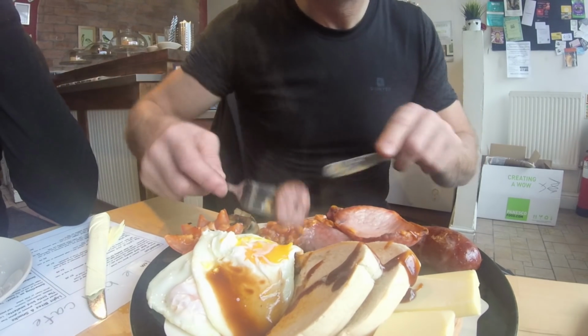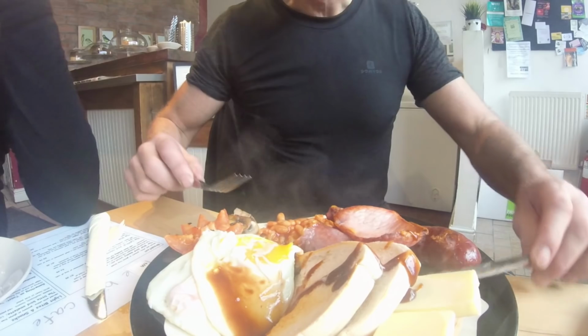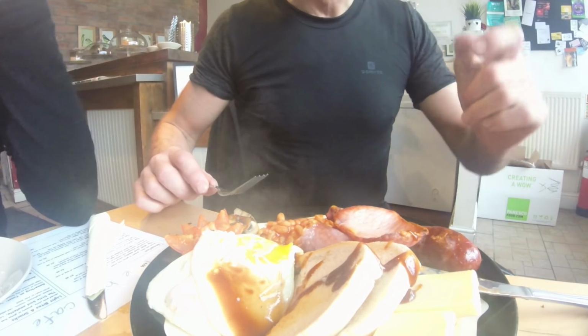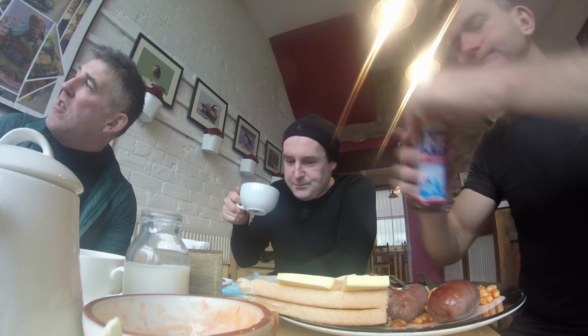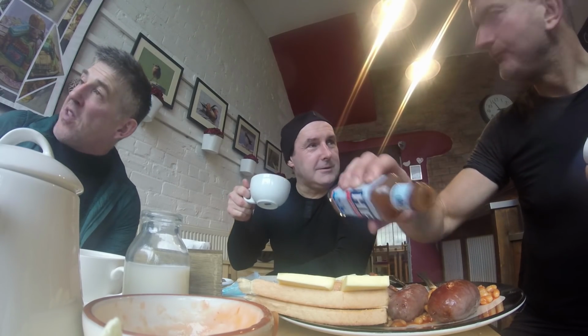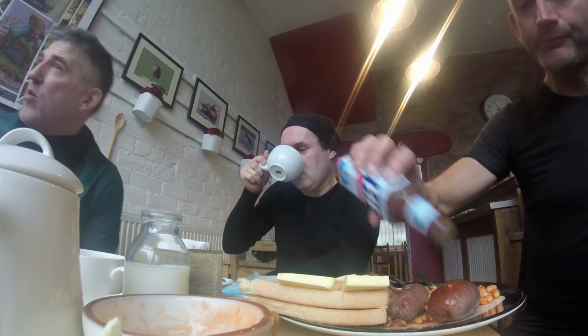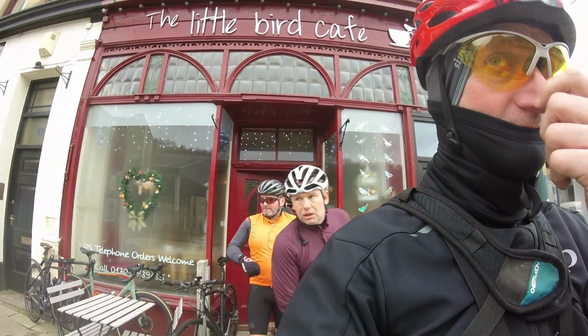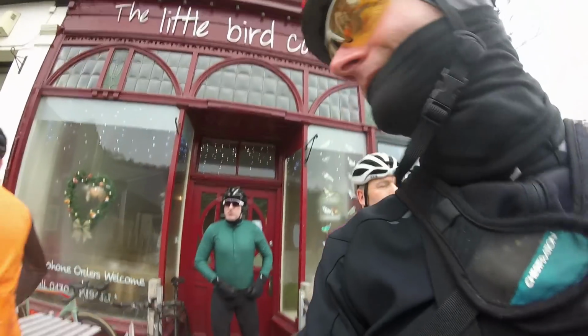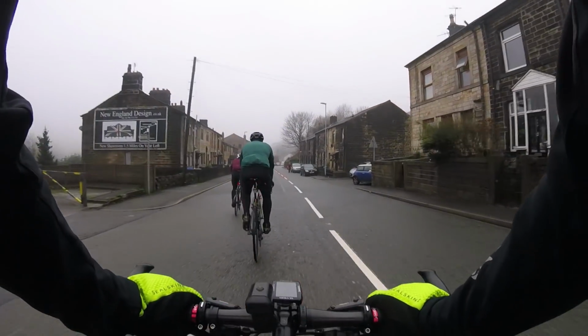Here we are, eating loads and loads actually. To be honest, that breakfast was massive. And the big thing about these bike rides is finding the right cafe and having the social time and lots of bike talk. And having polished off a big breakfast, it was time to get back on the road. And to be honest, I think we should have ridden for another 65 miles to burn them calories off.